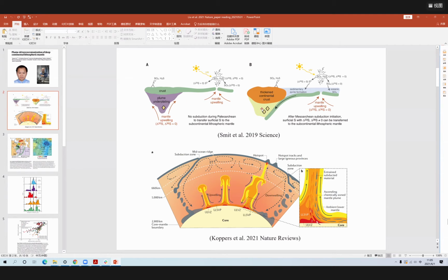But when we look at the cratons around the world, for the eastern part of North China Craton, as well as the western part of Wyoming Craton in the United States, these cratons do have very old crust, but do not have a thick lithosphere. So then people talk about how the lithosphere below these two portions of the cratons was lost, or let's say, are not cratons anymore.